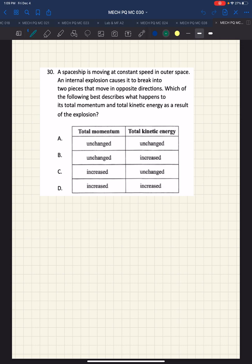So in this question here, we have a spaceship moving at constant speed in outer space. So our spaceship is moving along like this. There's an explosion that happened that causes it to break into two pieces that move in opposite directions. So there's some speed v it's moving at. And now this object breaks into two pieces.